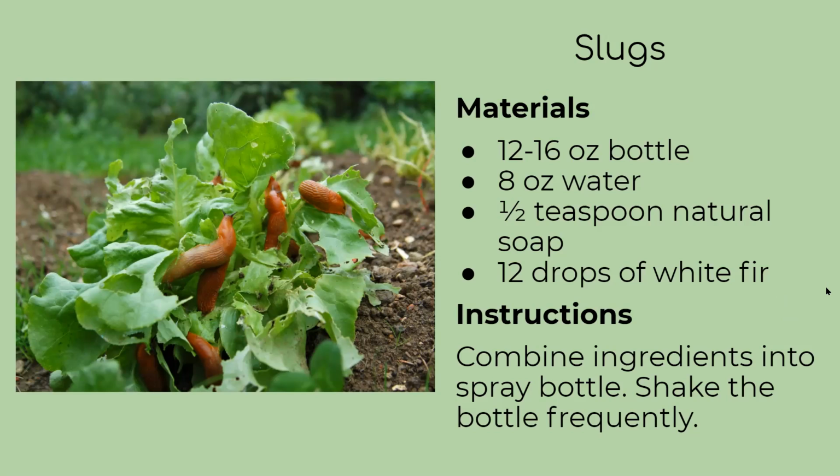Yeah, and I think it was last year I saw a slug and I was like, I'm going to put salt on it. And I did, and I felt so bad. I took it inside and washed it off. It made me sad.